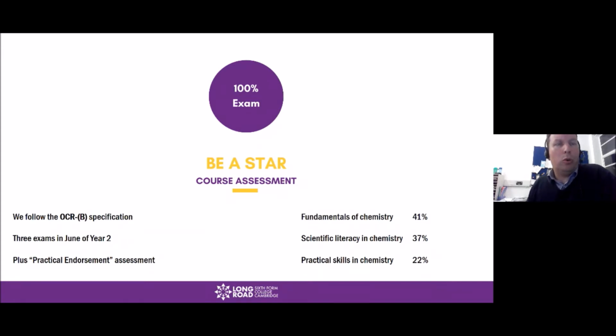We also have a practical endorsement, which is a minimum of 12 experiments you have to carry out. We actually do far more than that. We do more like 25 to 30, but we cover the requirements of the exam board's practical endorsement, and you can pass or fail that practical endorsement, and that appears on your certificate as well. It just doesn't contribute marks to the grade.